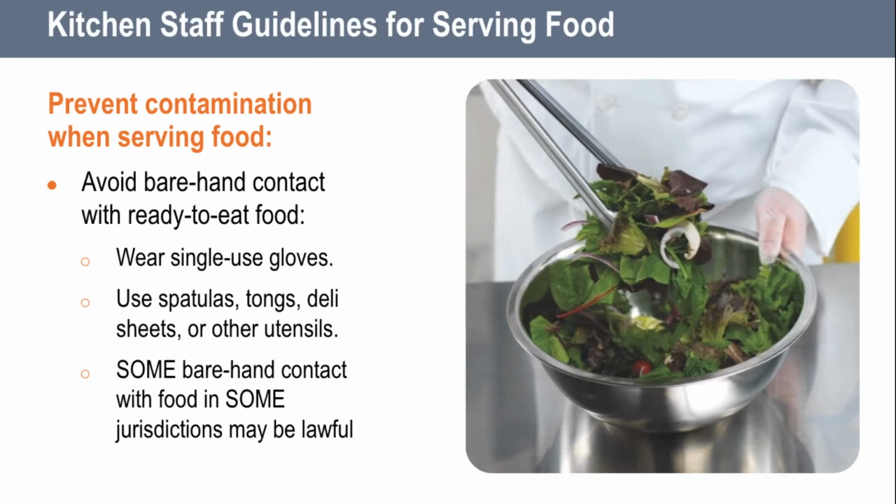Keep in mind from Chapter 5 that there are some situations where it's acceptable to handle ready-to-eat food with bare hands, but you'll need to check with your health inspector before permitting your food handlers to touch food with their bare hands in any circumstances, because your health inspector might say, "Not here, baby. No, you're not going to be carrying those. No, put on some gloves."